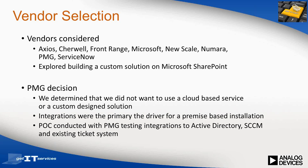As you may have found, there are a lot of vendors in the service catalog space. You see a list here of the vendors that we considered for this initiative. We explored both premise and cloud-based solutions. Also of note, we have a large Microsoft SharePoint environment. We considered building a solution based on top of SharePoint.